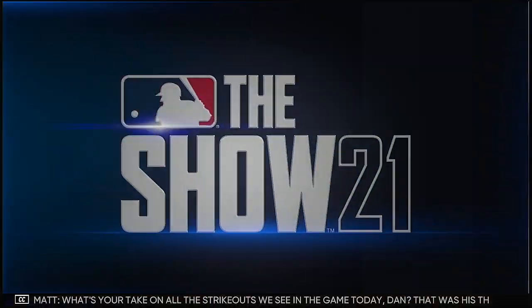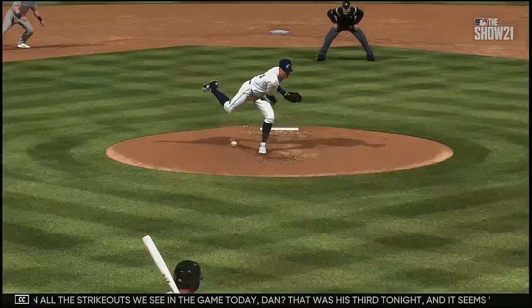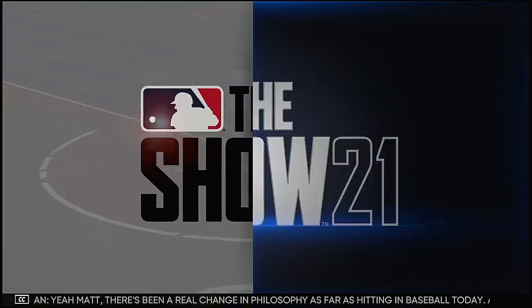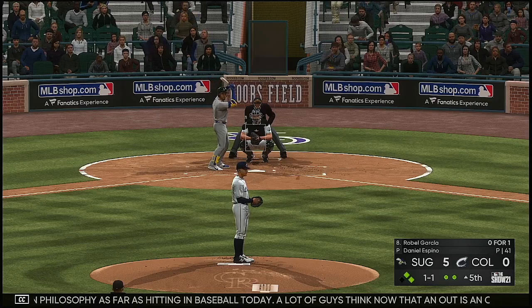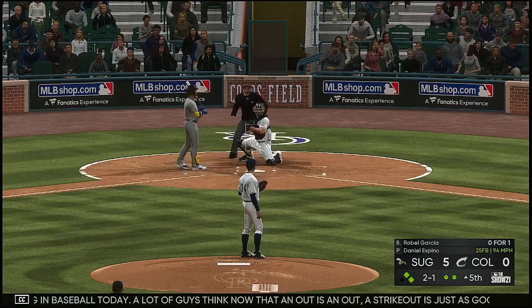What's your take on all the strikeouts we see in the game today, Dan? That was his third tonight, and it seems we're seeing that a lot more these days. Yeah, Matt, there's been a real change in philosophy as far as hitting in baseball today. A lot of guys think now that an out is an out, a strikeout is just as good as a regular out, but we're seeing strikeouts at an alarming rate in baseball right now.